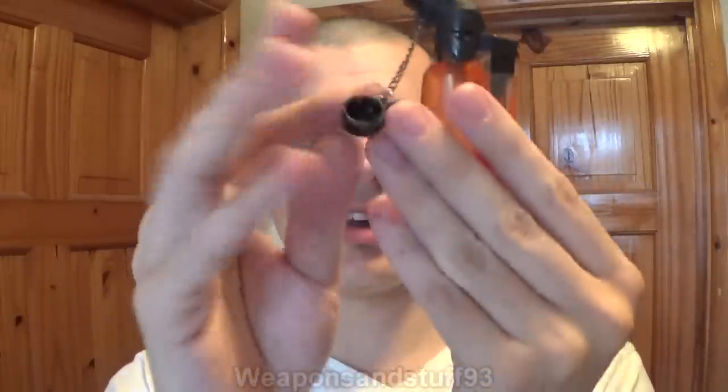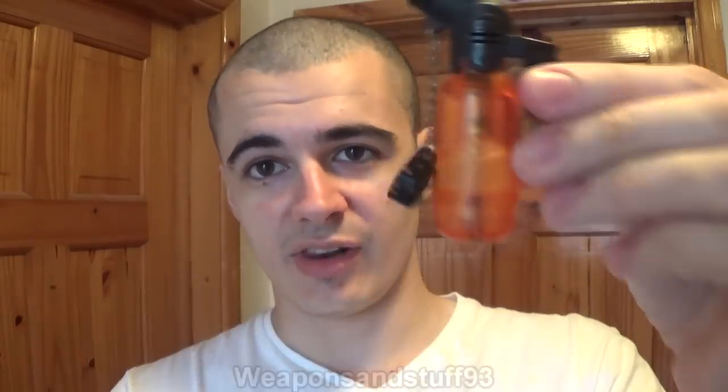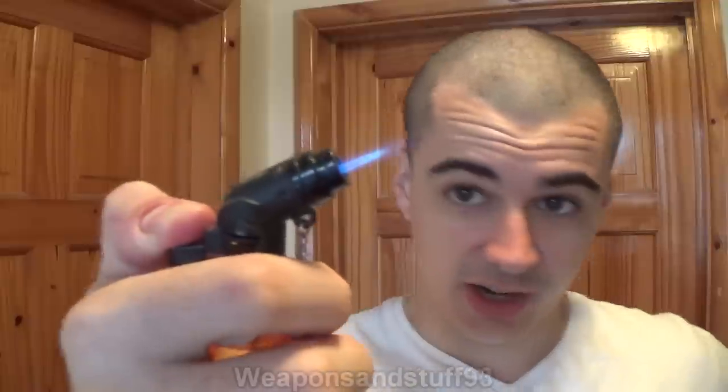And what I like as well, obviously, you can see the liquid level. I always like clear lighters for that reason. So there you go. Piezoelectric ignition. You can see the jet flame there, very hot.